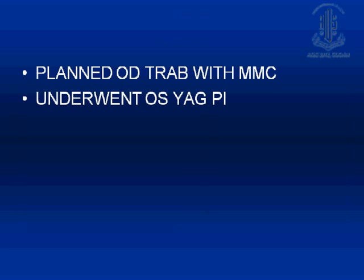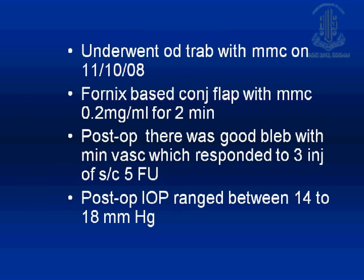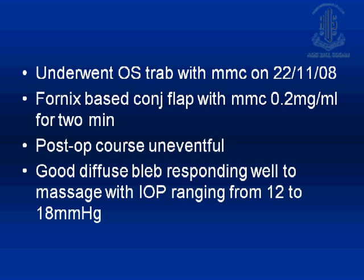UBM was done since it's a little rare to have angle closure in such a young age group, and you can see that there was a pseudo-plateau iris kind of configuration with ciliary body cysts. So trabeculectomy with mitomycin C was planned for the right eye, the left eye to take care of whatever pupillary block element was there, a PI was done, and these were the pressures with medication following the treatment. So right eye surgery was done in October 2008, a fornix-based flap was used. The postoperative period initially was uneventful, and the left eye surgery was done as well within a month.